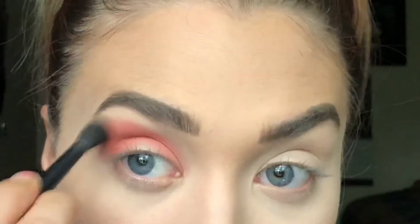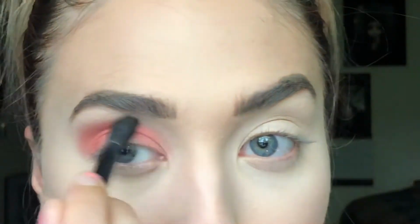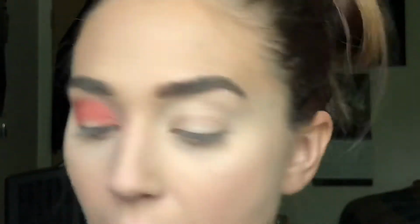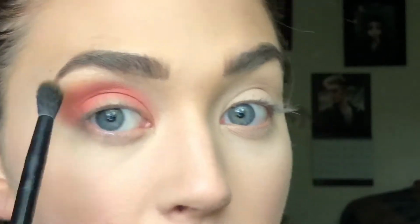I'm gonna use this brush. This is the Morphe, or no, this is the NYX 17. I'm actually gonna use the shade Creamsicle. It's kind of a mustardy yellow with an orange tinge. And I'm gonna use it to blend out the corners of my eye. So I'm just dipping in. It's quite pigmented, so I'm just gonna tap it off a little bit. And we are just going to lightly blend out the edges.